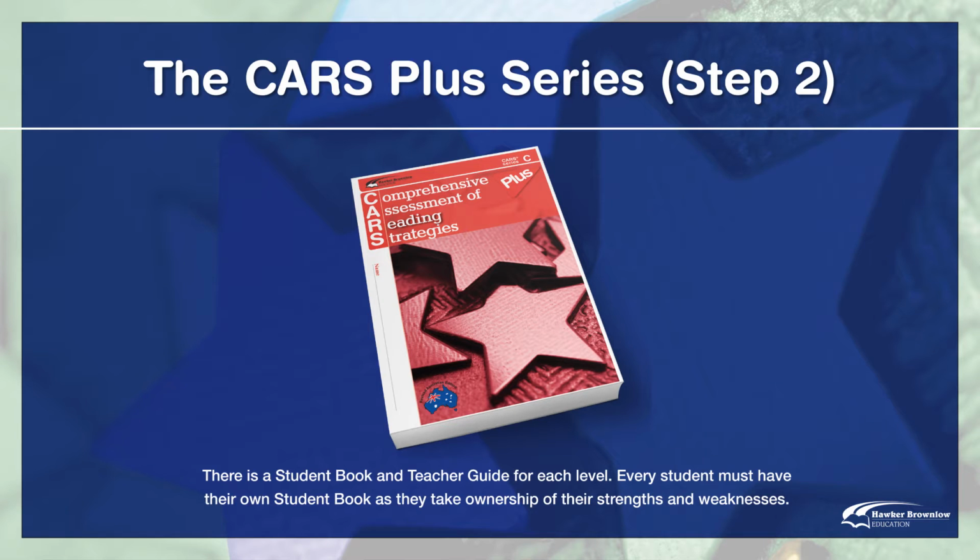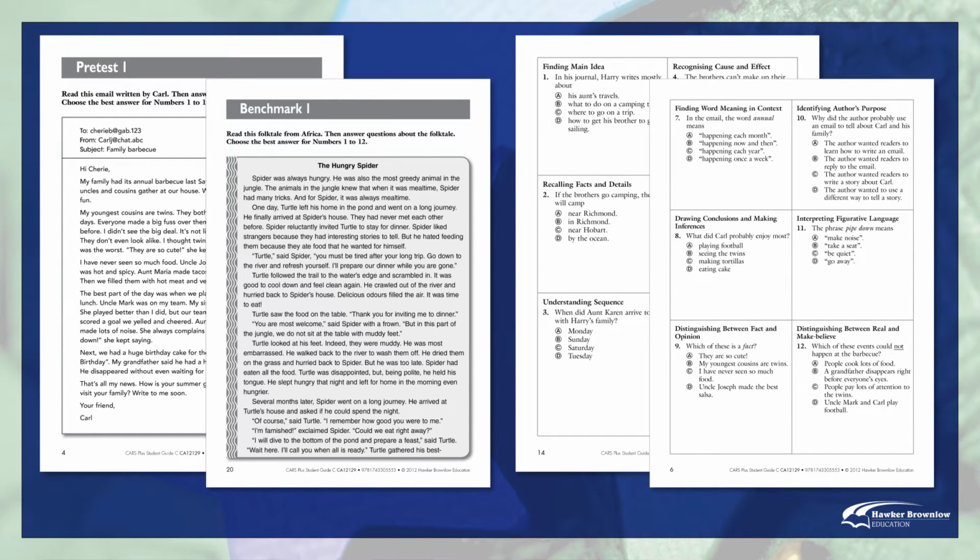Each CARS book comprises 5 pre-tests, 5 benchmark tests and 5 post-tests, along with tracking charts that help each student take responsibility for their learning and future goal setting. The pre-tests are to be completed at the beginning of the program, ideally 1 test a day over 5 consecutive days. The benchmark tests are administered at any time as standalones throughout the year.